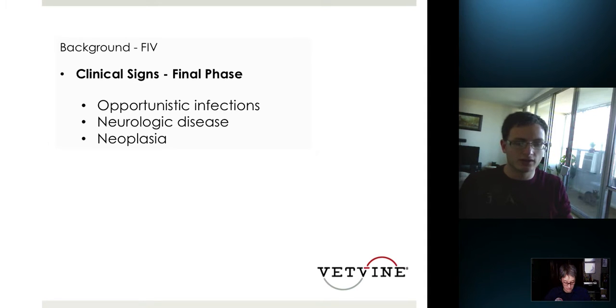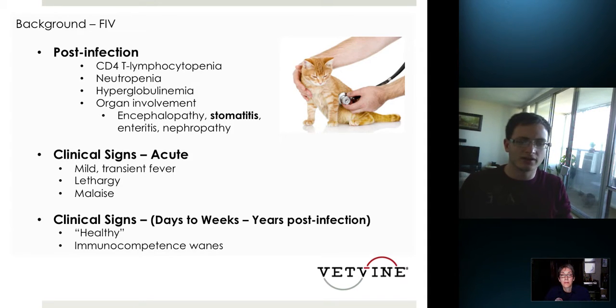Immediately post-infection, we're looking at acute clinical signs characterized by flu-like symptoms: mild transient fever, lethargy, malaise. Afterwards, they go into a subclinical phase that can last months, even years. It's not really well defined. During this time period, they're healthy to all external appearance. However, their immunocompetence is slowly waning. They're getting a CD4 T lymphopenia, neutropenias, occasionally hyperglobulinemias from a compensatory B-cell response, but they're also getting multi-organ involvement here: encephalopathy, enteritis, neuropathy, and what we're really looking at here today, stomatitis and other oral cavity disease.